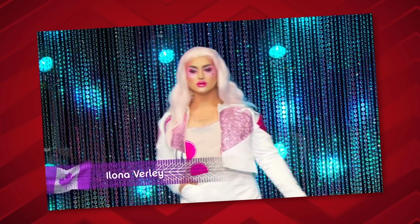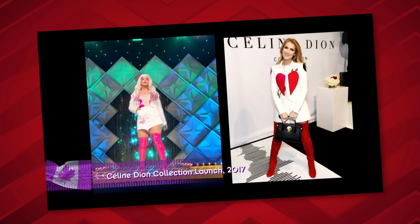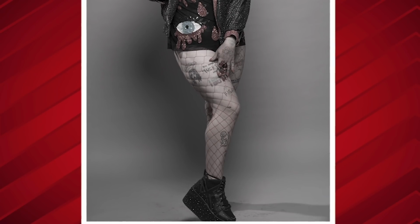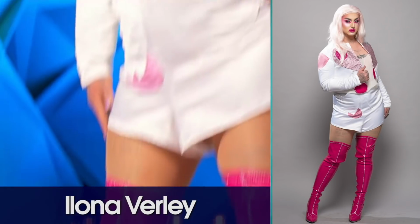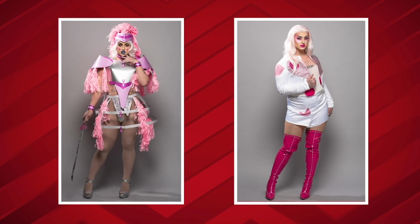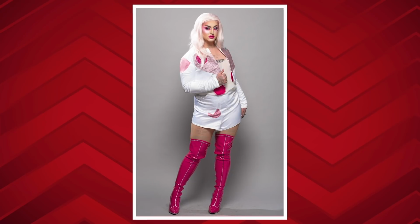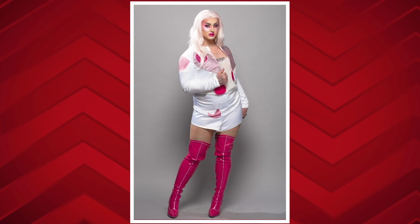Next we bring to the stage, Ilona Verlet. She looks very pretty. She looks sexy. I remember a few weeks ago you were like, no more of those biscuit stack shoes. I will never condone a flat shoe on the main stage. Here she is. She has been delivering the high heels. She knows how to wear heels too. Two times in a row, she's got heels on. Good. I'm glad. So I'm gonna give this look a toot. I give it a heart and a toot.